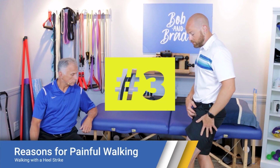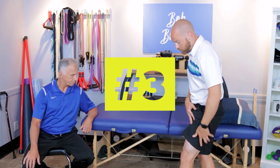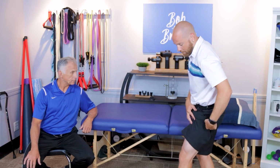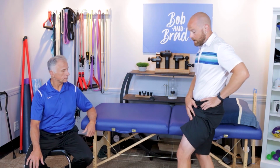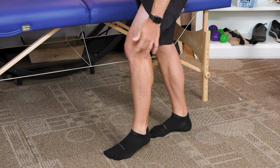Walking with a heel strike and a locked out knee like this actually puts a lot of force through the joints in the ankle, knee, hip. It can even go into the back. So what you want to work on is walking with a forefoot landing and a soft bent knee.